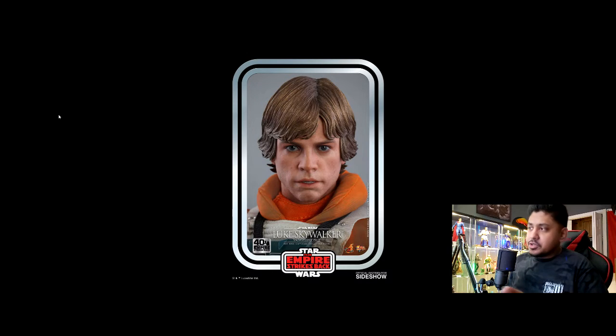Okay, let's go over the pictures. The prototype pictures of Luke Skywalker in his Snowspeeder Pilot costume. So now, a lot of people are griping on this figure for many things. Fun fact, this figure does come with the 40th anniversary Empire Strikes Back packaging, which is pretty cool because I didn't get the Boba Fett nor did I get that Vader. So it would be nice to see that I get my hands on something that's not a repackage.